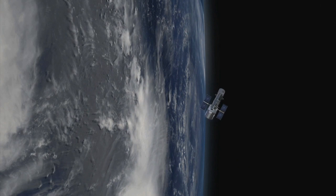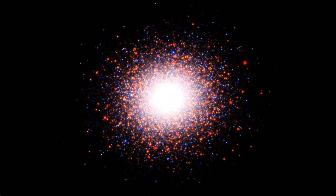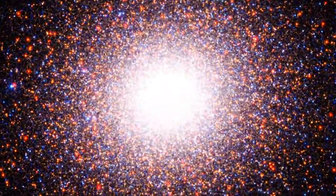So with Hubble at the ready, astronomers looked at one of the biggest globular clusters orbiting our galaxy. We began this project because there had been previous evidence for a massive black hole at the center of Omega Centauri, and we knew that HST had already taken images in 2002 and 2006 that should allow us to measure the motions of the stars at the center.